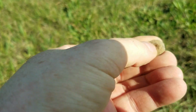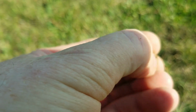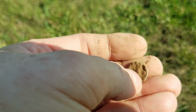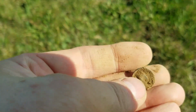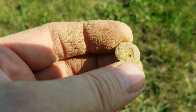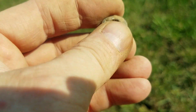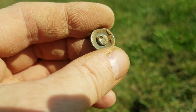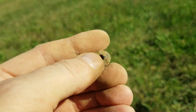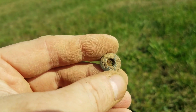Well, I just had a very deep hole with a very faint signal. And I come up with this. It looks like it's going to be a button of some sort. Maybe? Let me clean it up just a hair, see what we got. Well, there's some sort of pattern on the front. I'll have to clean it up just a bit more when I get home. It is an older button, but an older version of a modern style button. So I think this might be closer to like 1900.